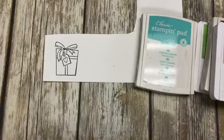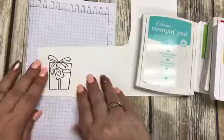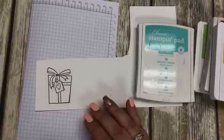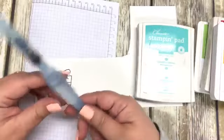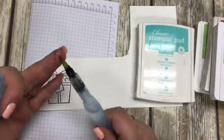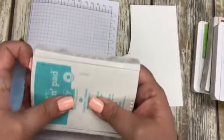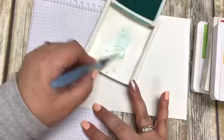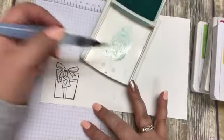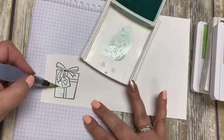I'm also going to bring in some paper so that I can make a mess here without ruining what I have there. Okay, so these are our aqua painters. You get 2 of them, I think, for $16. One has a little bit of a wider brush than the other. I'm going to start with the Coastal Cabana, and what you're going to do is squeeze your ink pad. That puts some ink into your lid. Then I'm going to pick up this ink color from my lid, and I am just going to color in this gift.